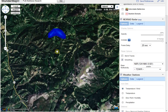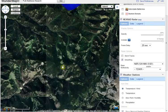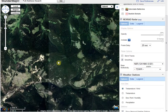Actually, this is half blue and half green. And the other one's down here. There are some buildings down along in here. So there's a road nearby. I think it's buildings. What is that?